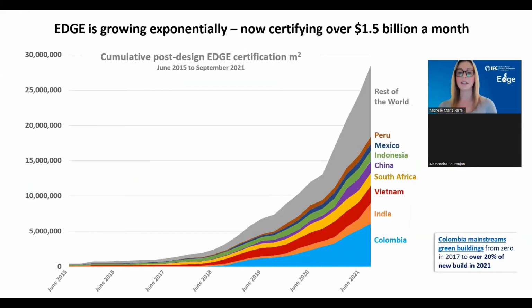So when we look at the EDGE rating system, it's been growing exponentially, and we are now certifying over $1.5 billion in projects per month. The growth of the certification system reflects the growth of the green building market around the world. Countries such as Colombia have grown to have EDGE as their predominant rating system. The growth has continued despite construction slowing through the pandemic, which has also been a success story for green buildings and for EDGE.